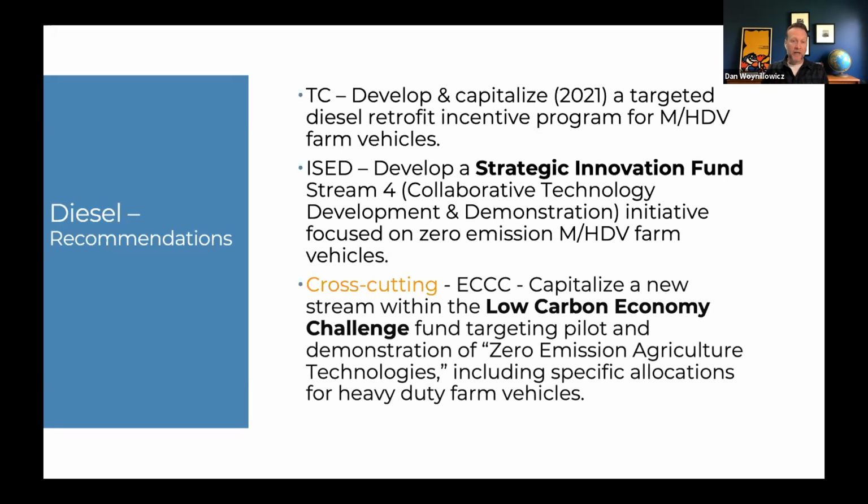So one of the recommendations to Transport Canada is to develop a program and to secure budget for it to encourage these diesel retrofits for medium and heavy duty farm vehicles. There is a precedent here in British Columbia of what they call specialty use vehicles, in which farming equipment is included. So we do have a model in terms of how you would develop and deliver a program like this. You'd have to get a sense of what scale of incentive is required to tip the balance for somebody to say, yes, it's going to make sense for me to shoulder this upfront cost.